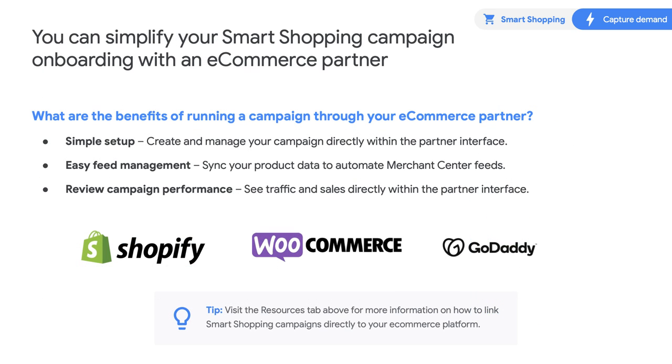Remember, you can simplify your smart shopping campaign onboarding with an e-commerce partner. This will help with setup, feed management, and campaign performance. Visit the resources tab above for more information on how to link smart shopping campaigns directly to your e-commerce platform.